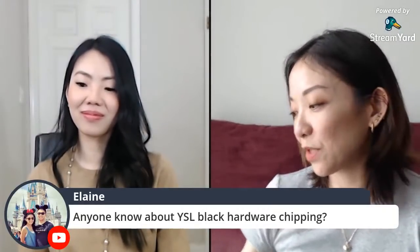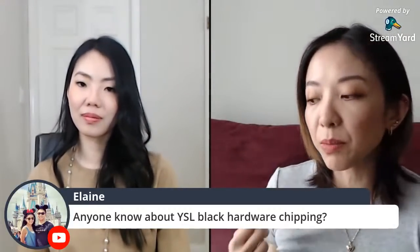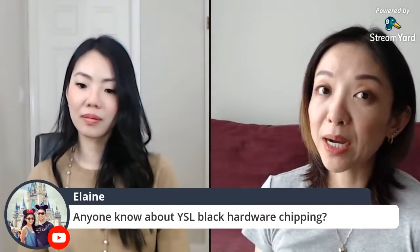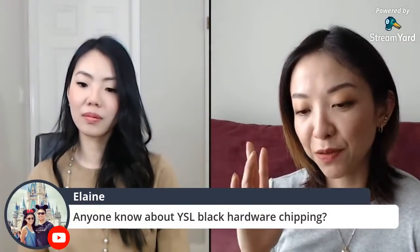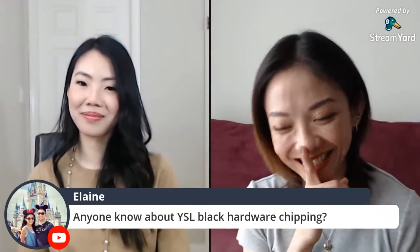So I went with the black first. I think this is definitely a safer color. It's such a big bag, and you're rubbing it along your body. So yeah, I do love the white, but the black is definitely a safer option. And with the hardware, no chipping.